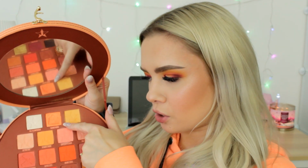But I think I'm gonna go with this pink shimmering one up here, just because it's something a little bit out of my comfort zone, what I wouldn't usually choose. I feel like I would normally go for the gold one, so we're gonna go with the pink one. And I'm just gonna take a regular eyeshadow brush and pack that onto the lids.